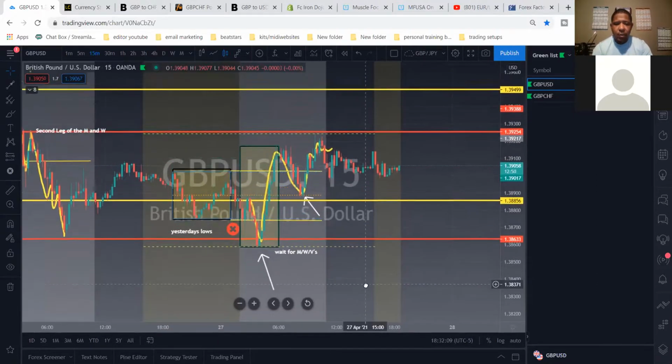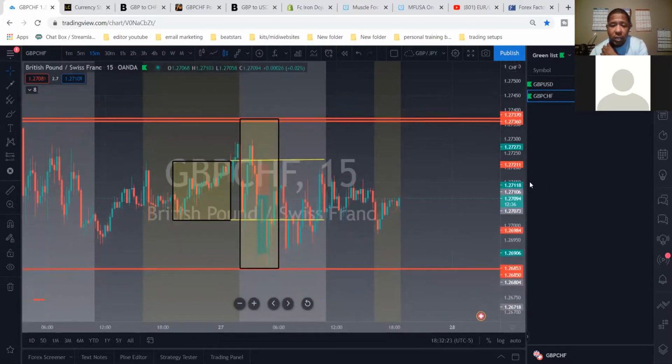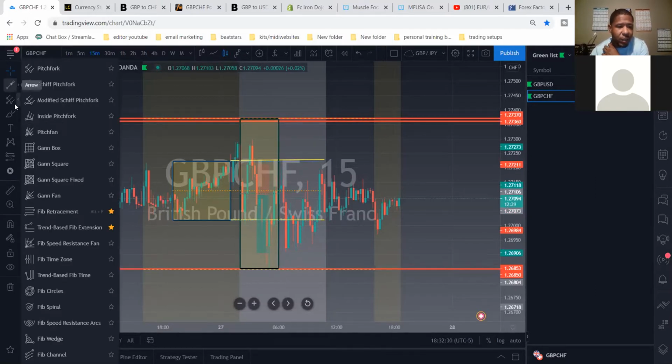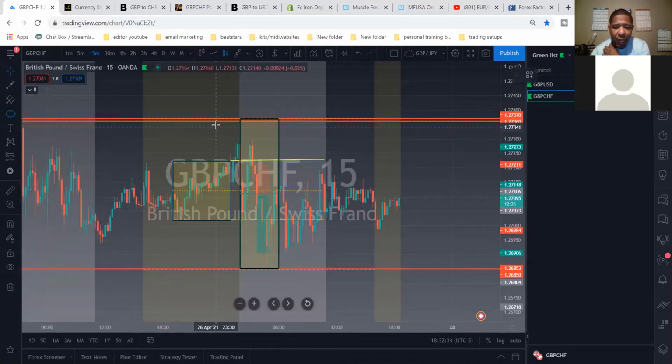If y'all have any questions, let me know. But right now, the British pound this week is looking pretty promising. I'm not going to tell you that I'm not going to trade pound CHF, but if it continues like this, honestly, if pound dollar is showing me some good love, I am going to stay out of it.